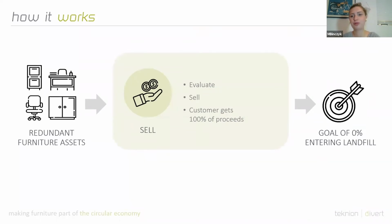So first and foremost, we try to sell the furniture because this is where we get the most monetary value back. So if the furniture is 5 years old or newer, I recommend that you would let me know, or the customer would let me know, because we would walk the space already with a liquidator to have a good understanding of the appraisal of the furniture. And if we are able to facilitate a liquid offer, 100% of the funds will go back to the customer.